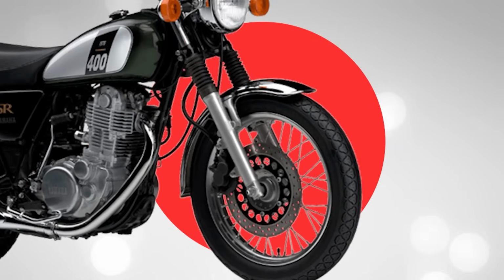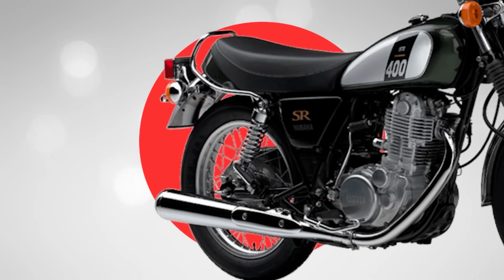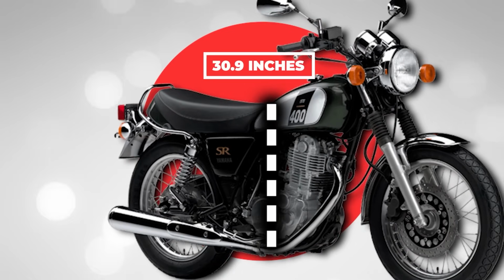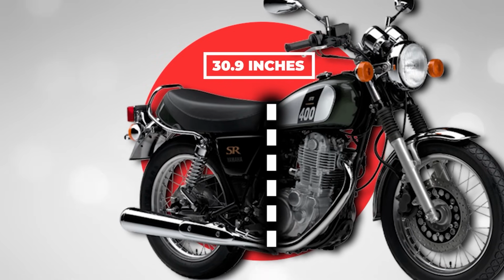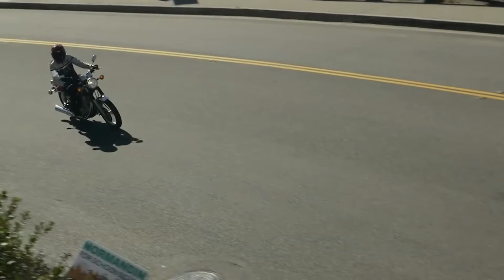Braking is handled by a single front disc and a rear drum, keeping with the minimalist, easy-to-maintain philosophy of the whole platform. The seat height sits at 30.9 inches and the ergonomics are upright and neutral, making it one of the easiest vintage-style bikes to ride all day. Its steel frame, spoked wheels, and minimalist gauges all point to long-term durability.